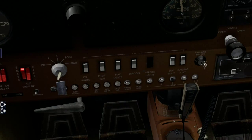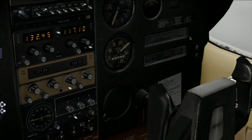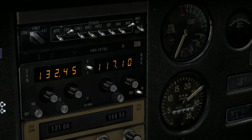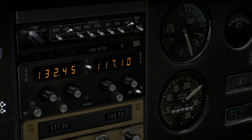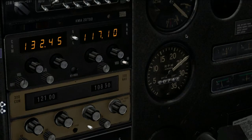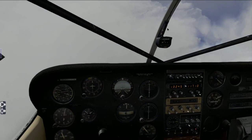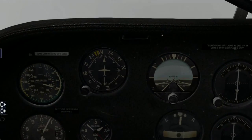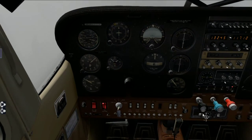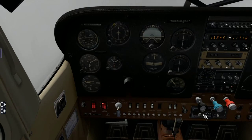Carb heat, just in case, I'm going to go ahead and turn on our carb heat. Because you know what sucks? Having your carburetor freeze. Icing sucks. And we are burning a ton of fuel. So I'm going to go ahead and throttle us back to here and give us a little bit more prop. And that should make us about as efficient as we can be, although we are climbing a bit steep. I'm going to go ahead and nose her down.